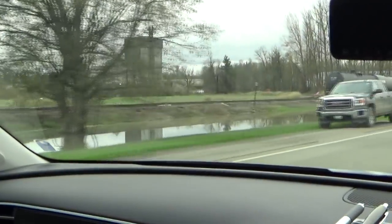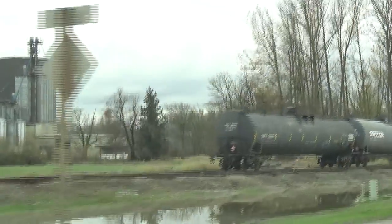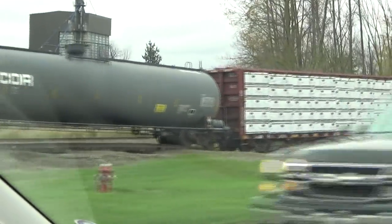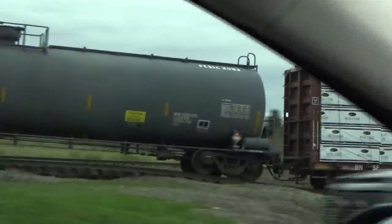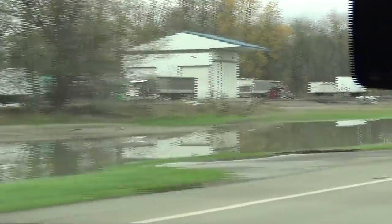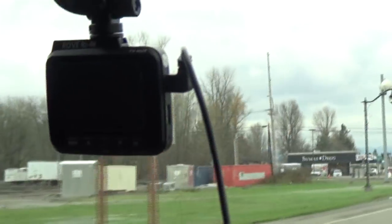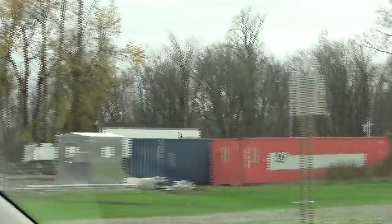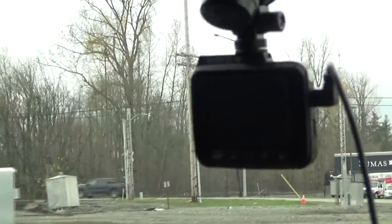Well, we're coming into Sumas. This little bridge here got washed out.